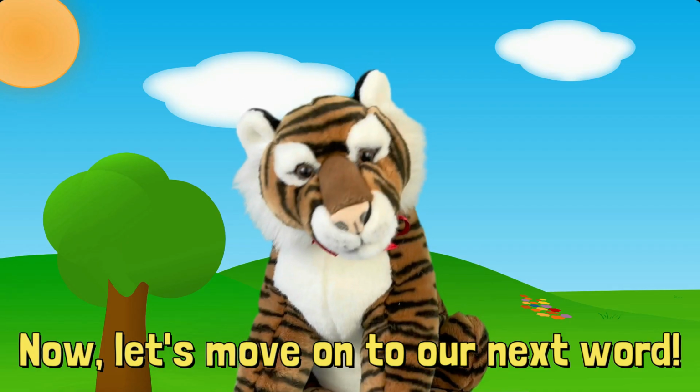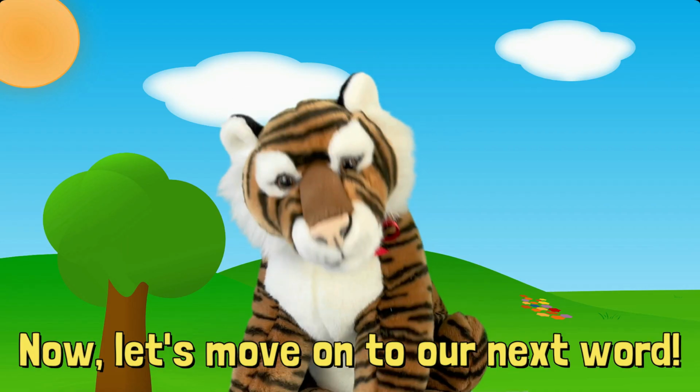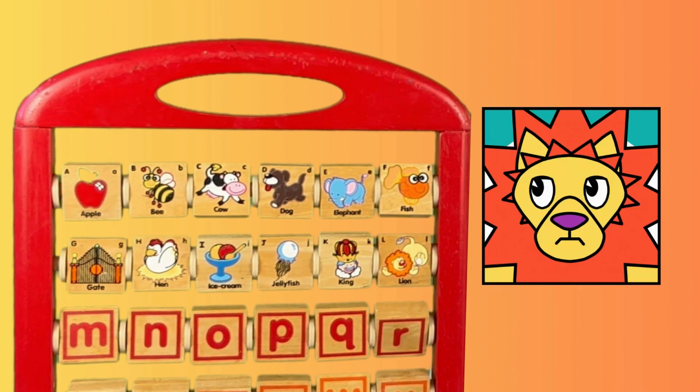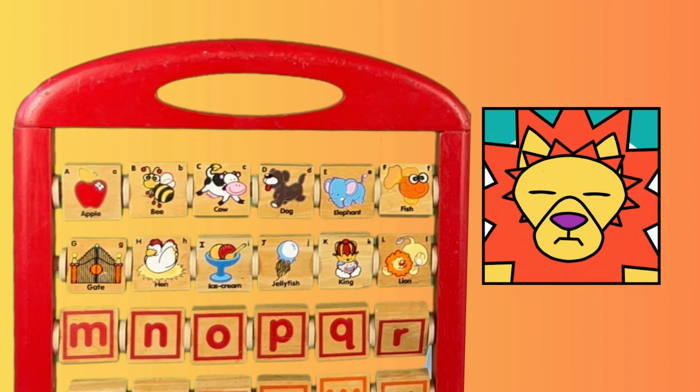Now, let's move on to our next word. What surprise awaits us behind the letter L? L. Let's find out together. L is for lion! Can you say lion with me? Lion. Lion. Lion.